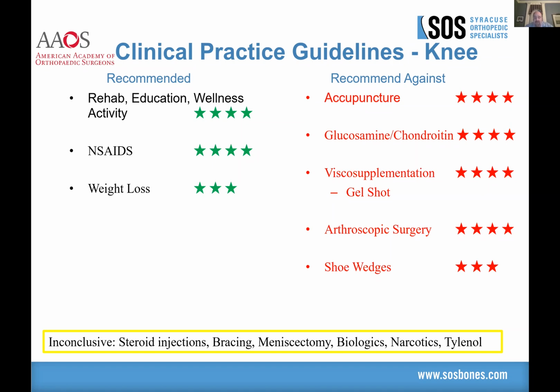Now, there are certainly patients who find comfort in a brace and it's reassuring. And for the average patient, I recommend just trying a knee sleeve before going to a more rigid hinge knee brace, because the compliance with them is relatively poor. But bracing has not been shown to offer significant long-term benefits in some big studies.